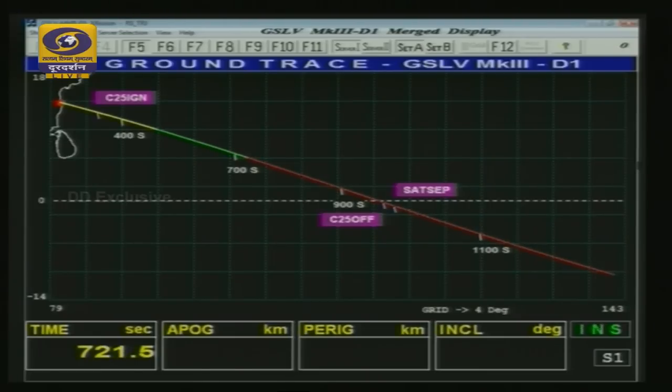As you may be aware, during the launch phase, right from liftoff up to injection of the satellite, we have almost 4 to 5 ground stations which are put in the loop for monitoring various flight events. The stations are basically the one located at Sriharikota, SHAR range. Then we have the ground station located at Bangalore, the station located at Port Blair, the station located at Brunei and Biak.